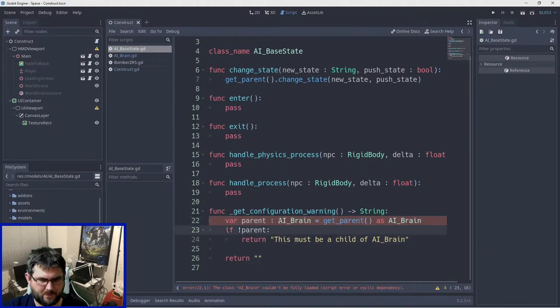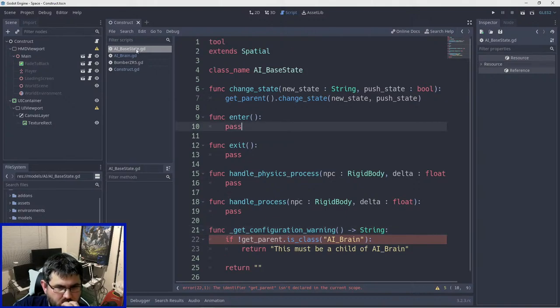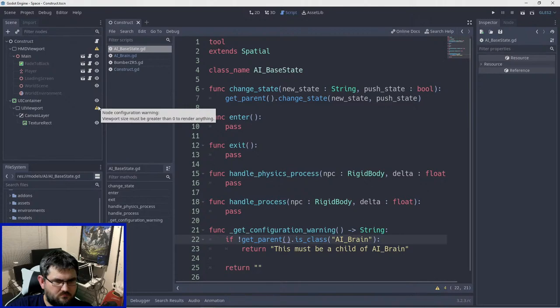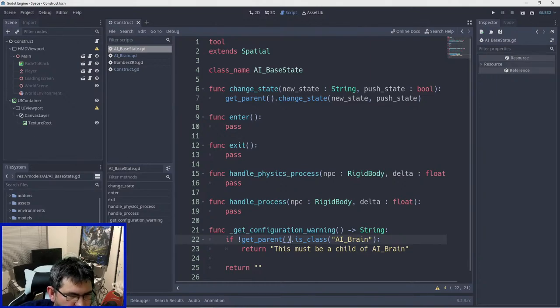Okay, you know what? Let's see if that one wants to work, because now we just... What do you mean get parent isn't declared in the current scope? Oh, because that needs to be a function. All right, here we go. Oh yeah, that's right. Same thing there, but they are being set in code, so that's good. All right, where's my enemies? Bummer.